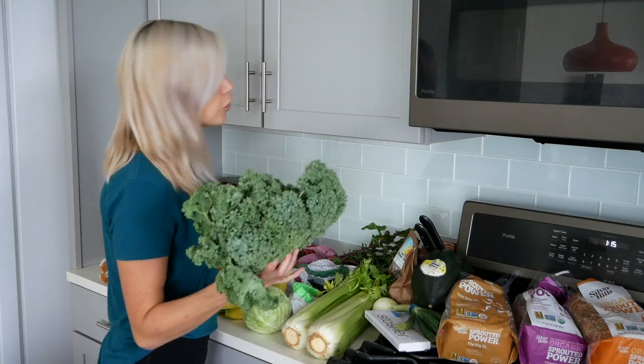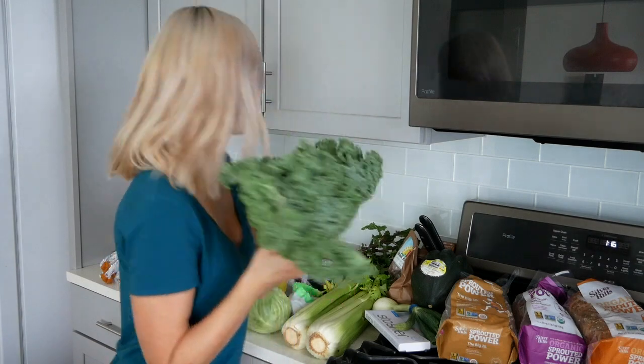We did 2 bundles of curly kale. I also really like dinosaur kale too. It's great for raw salads. You can even throw that in smoothies too. I find it has a little bit of a stronger pronounced taste than curly kale, but both are delicious. But I just got curly kale this week.